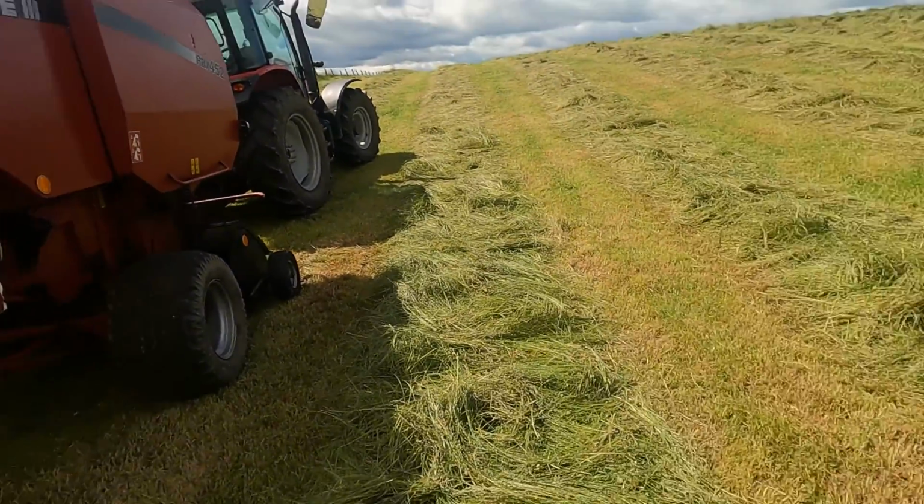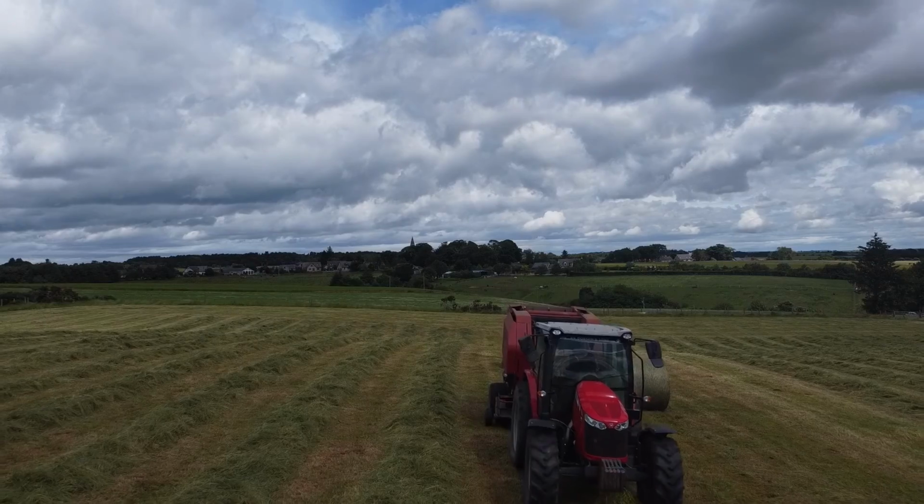Obviously the silage is quite dry as well, so it should pack better, make for a tidier bale, but I'm happy with that. I'll just keep an eye on it, but as long as they're all of that quality, I'll be quite happy.